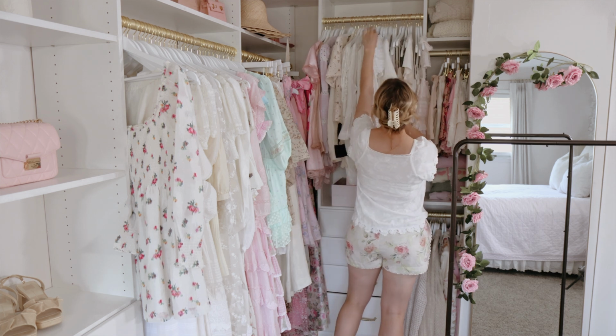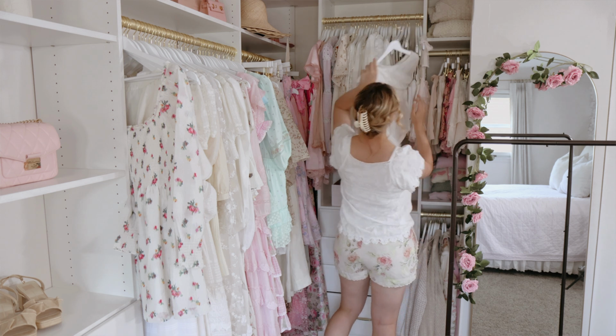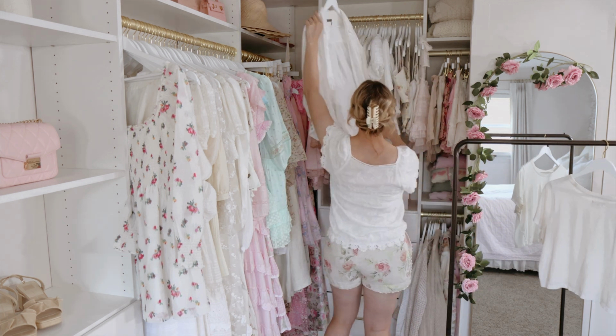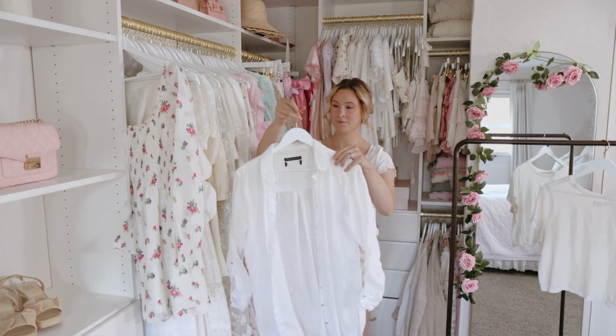Or if you can set things aside, even just throw it on your bed, so you can see what you're looking at. And she does mention in her book that this step can be a little bit discouraging, because then you see what you were actually wearing and you're like, wow, that's not what I want my style to be. But it gets better, because trust me, it gets better.